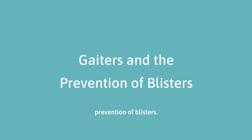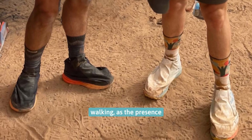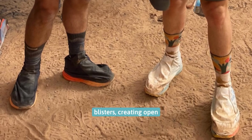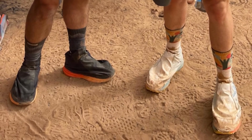Gaiters and the prevention of blisters. These are an essential piece of equipment for desert running and walking, as the presence of sand next to the skin on the feet will cause blisters, creating open wounds. Sand is incredibly abrasive and unforgiving to the skin.